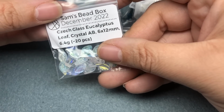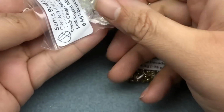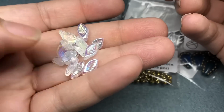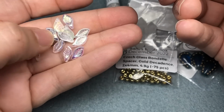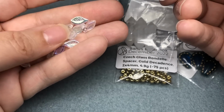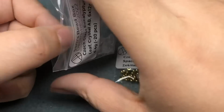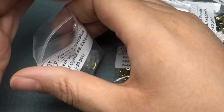Check glass eucalyptus leaf, crystal AB, 6 by 12 millimeter. The AB on those is stunning. Sometimes AB doesn't look that great, but these are really well done. So was that snowflake. So pretty. I love AB on crystals so much.